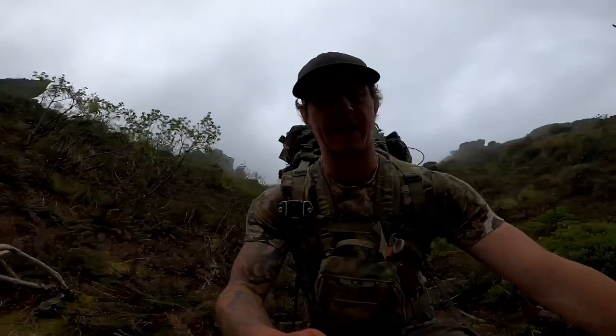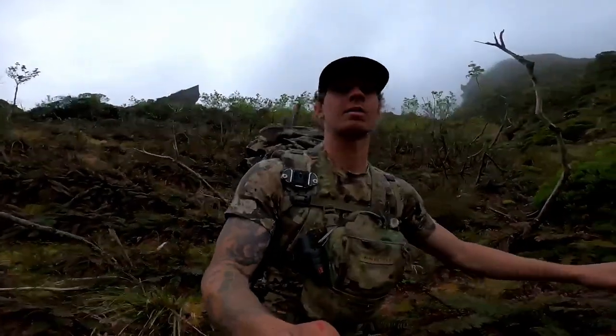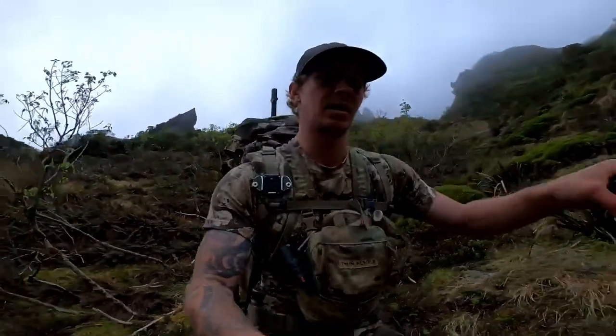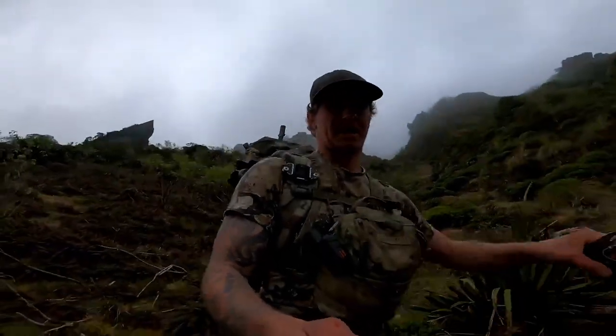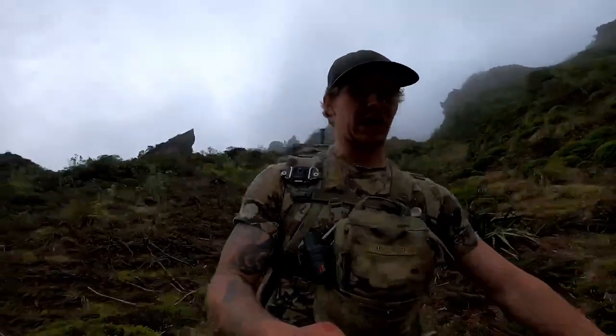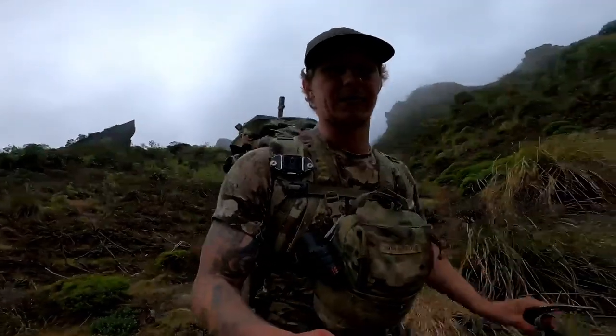Well, back down the hill, heading back to camp. It's probably about, what's the time, 8 o'clock? 12 past 8. So we're just coming back down the hill. Hopefully make it back to camp within an hour and a half. Get into bed early, and then we found another creek that we want to get up. So we're actually going to head back down the river.